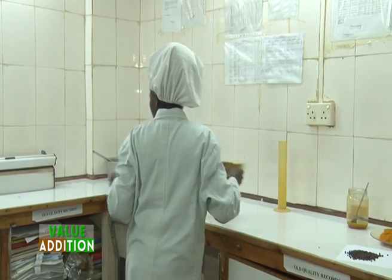We have our people here who do the analysis. We can't mill before the analysis, and we wait for the people from the laboratory to give us the report. Then from there, we consider, and we proceed with the other process.